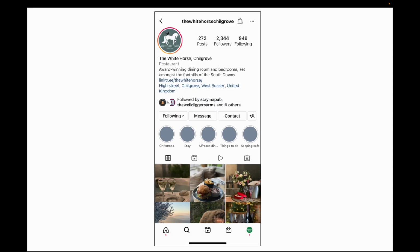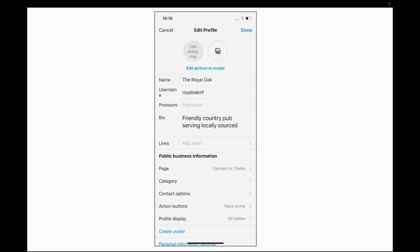Looking at a couple of other examples here, you could either write your bio out in full sentences or use more of the bullet point approach. You can change anything to do with your profile in Edit Profile, and this is where you can add more bio options, some links, a category, contact details, and change your profile picture.